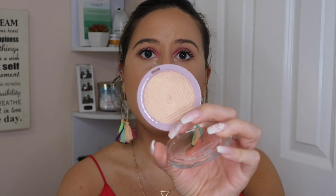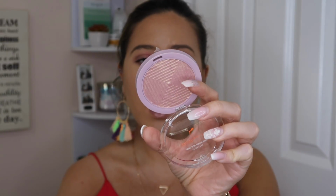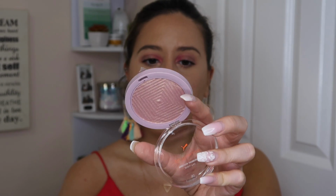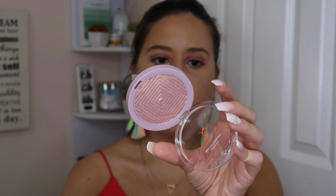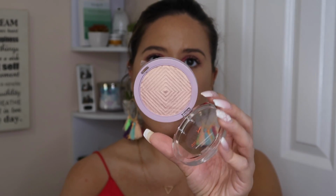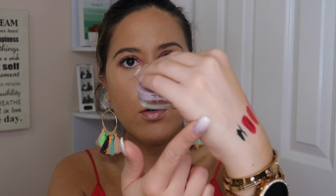A new favorite of mine that I recently fell in love with, this is the Maybelline Puma collection collab, and that is this pretty highlighter right here. This is a chrome highlight. This is in the shade Knockout. This is just so pretty. Look at that. I'm trying to find a spot to swatch it. Look how pretty that is. Isn't that gorgeous? That just looks so good.